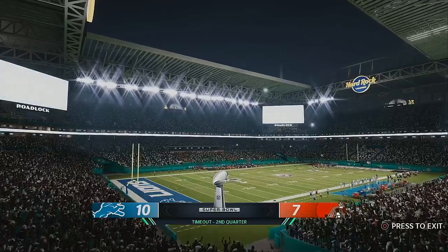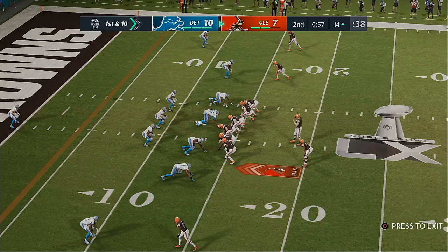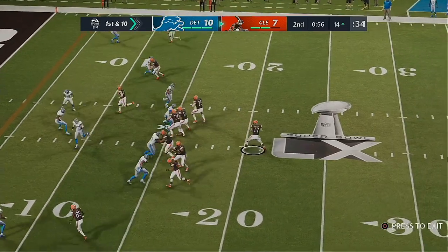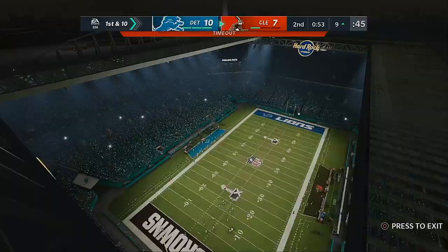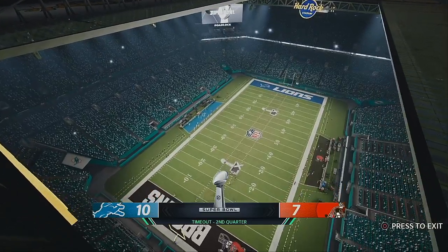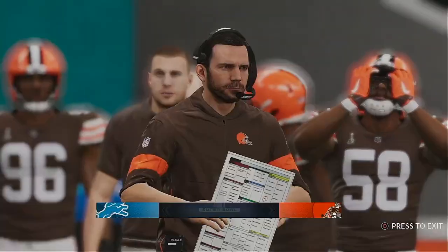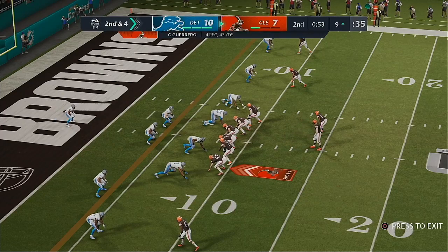Now the Browns will use the first of their 3 timeouts, as the stoppage will come with a little under a minute to go in this first half. On first down, McMillan. This will be caught just inside the 10. Now the Browns signal for the 2nd of their timeouts as they get the stoppage with a little over 50 seconds to go in the first half.